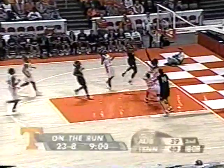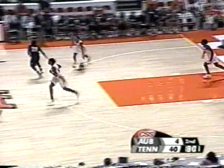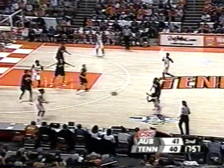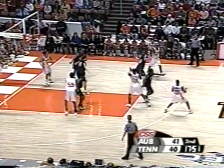Here's the Tennessee run, 23-8. Back quickly the other way, no good. And another putback is going to be good this time by Willingham. That's a nice job by Willingham of following her shot. Missed the first one, went right up, got the contact, and put it in. So Auburn finally breaks the Tennessee press and gets an easy layup.